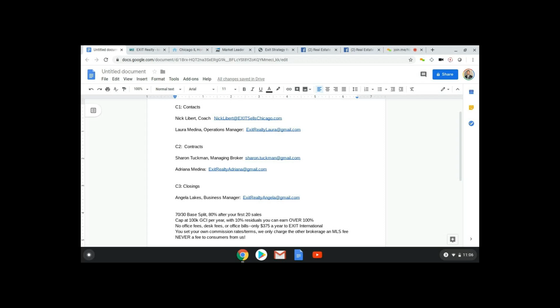So we want to start with you with an organizational chart. We've never done this before, so we wanted to explain to you exactly who does what at Exit. Now, we have some wonderful role models and people out there that are mentoring. They are not listed on this sheet today, but that's a wonderful topic for another day. We want to talk to you about staff, though, the people that are paid to be here to help you. And we'll start at the beginning.